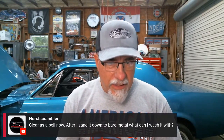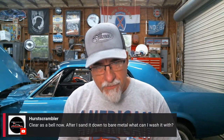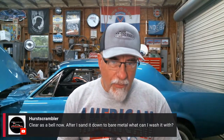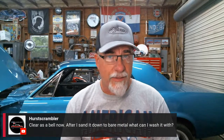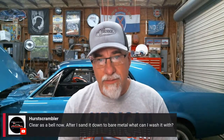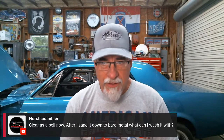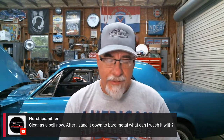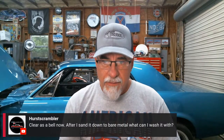Hurst clears a bell now after I sent down to bare metal. What can I wash it with? Well, if you send it down to bare metal, I'm assuming you're prepping for epoxy. So at that point, if you wanted to, you could degrease it. I've actually used Windex, just shot it off, wiped it all down and blew it dry. Some people say Windex leaves a residue. Not that I've ever seen. But if you use a wax and grease remover, that's going to remove any kind of material that's on there. I'm sure there are other metal preps out there, but that's basically what I do.